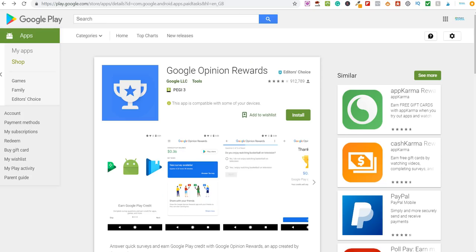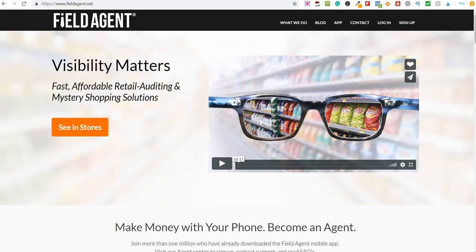Now the third one I want to share with you is this one here, and you can actually use this in conjunction with Job Spotter. This is called Field Agent, and how this works is when you're out and about doing whatever you normally do in the city or in the town or anything, you can get paid for taking pictures of merchandising and displays, and even getting paid to go into restaurants and things like that.